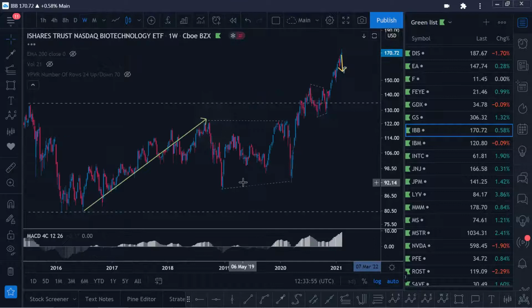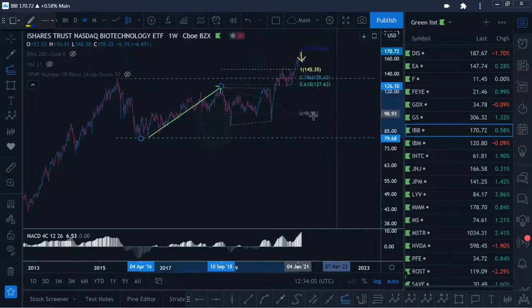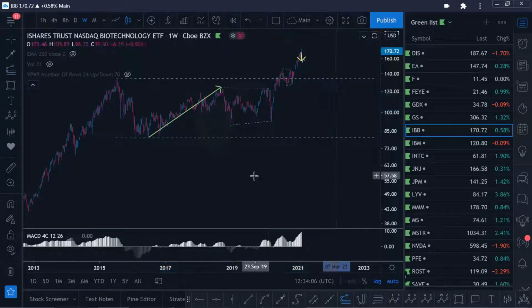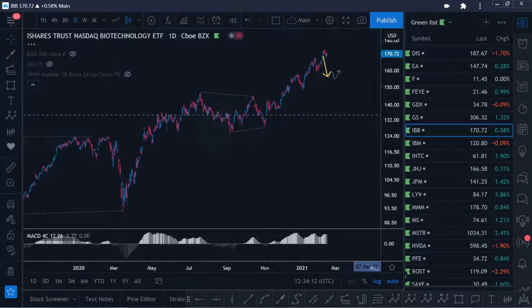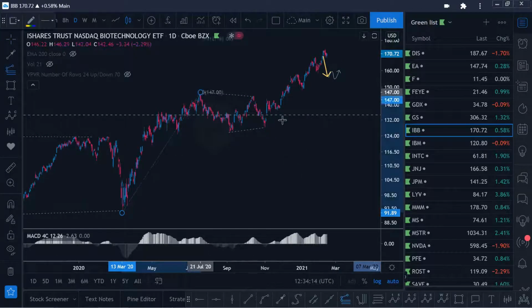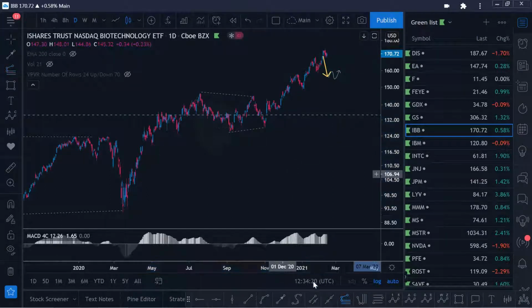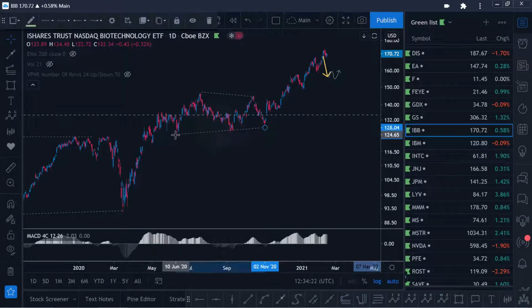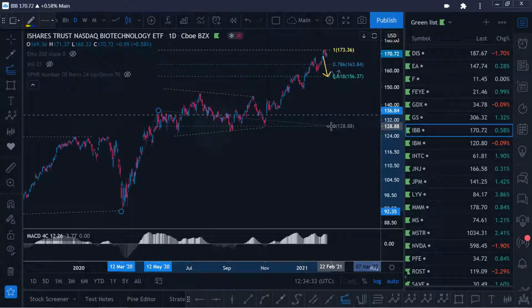iShares Trust, weekly, impulse down, impulse up, ABC, impulse up. Structure-wise, sitting at that extended level. Lower time frame structure, impulse off the lows, correction that isn't long enough, but still sitting at the 0.786 of that correction. If we maybe turn this into a bit of a triangle, make that your extended wave, then that is your impulse, which makes the correction long enough. But even then, now we're sitting at the full target of that correction.